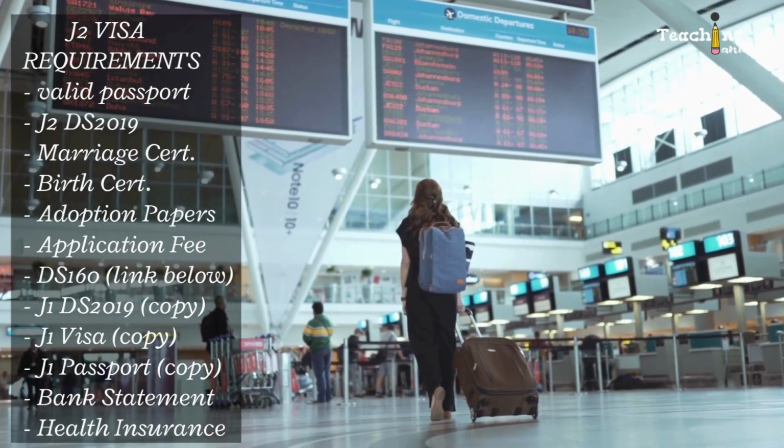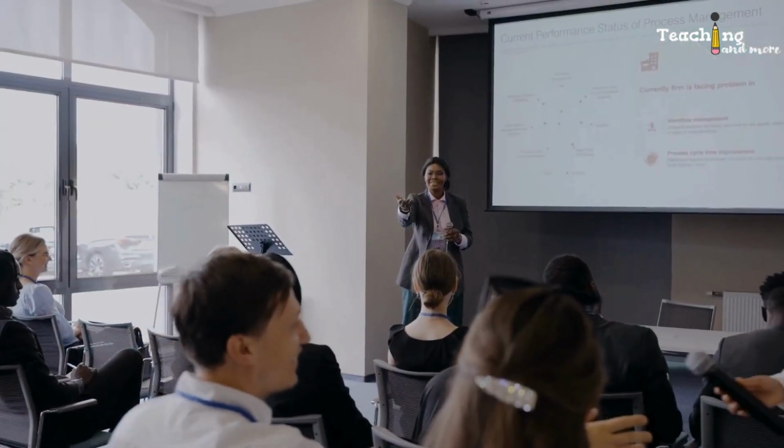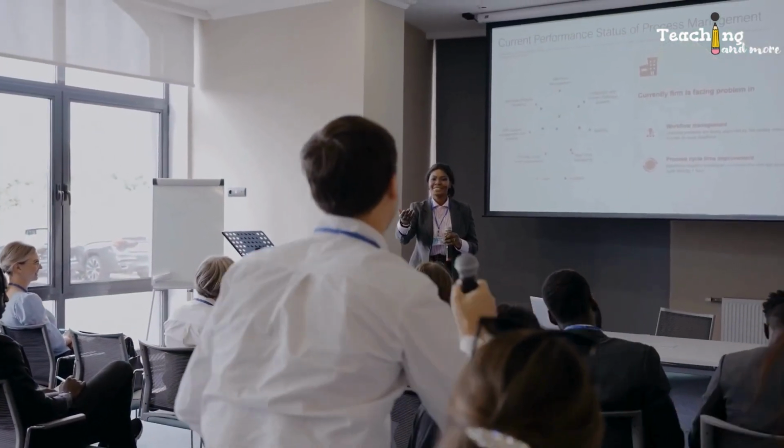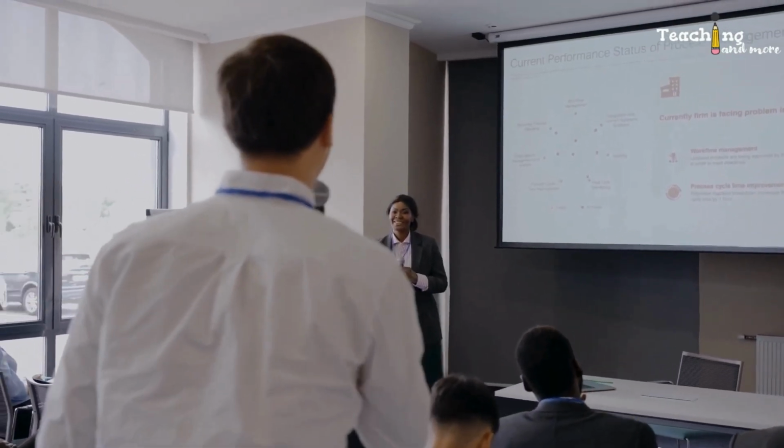J2 visa holders are not required to register with the Commission on Filipino Overseas or CFO. They will also not need to attend a PDOS if that's still a thing nowadays, because a lot of things have changed during the pandemic.